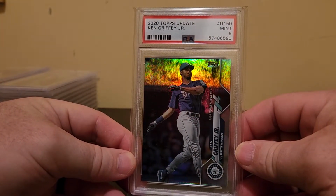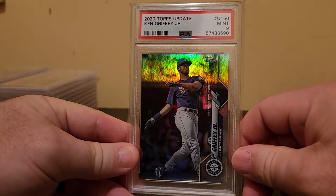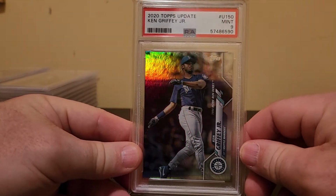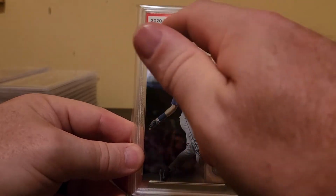Here's a 2020 Topps Update. This slab is not labeled correctly. This would be a rainbow foil card. You can see the colored reflection that's within the card, and it should say that up here on the label. It does not.